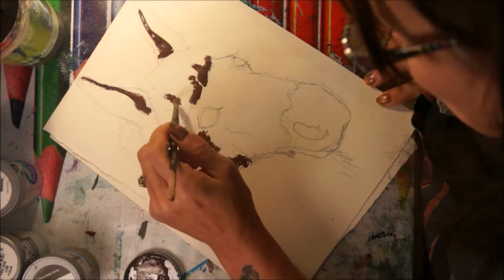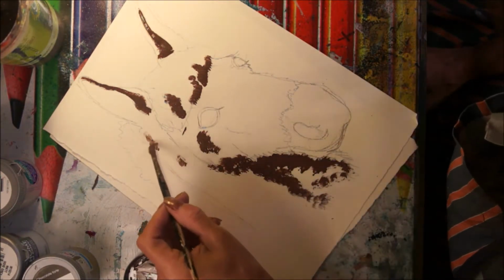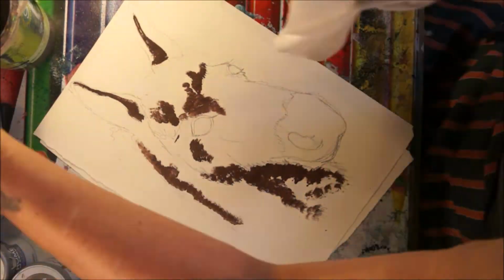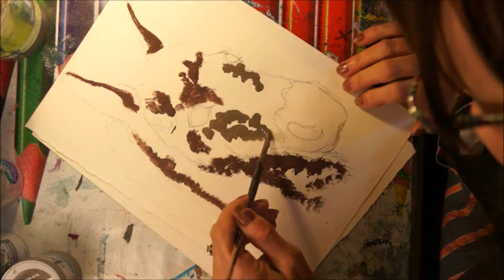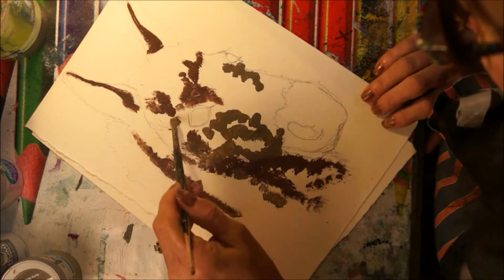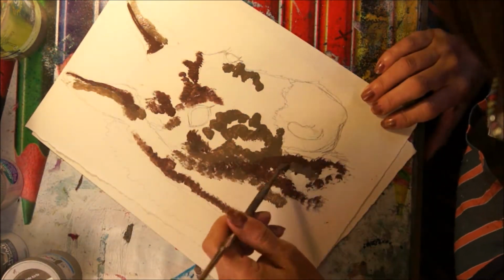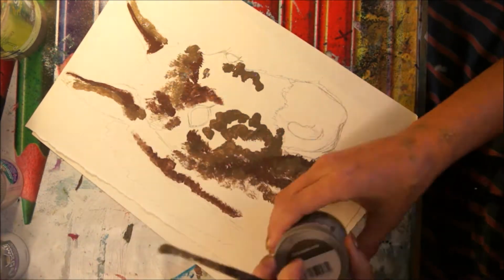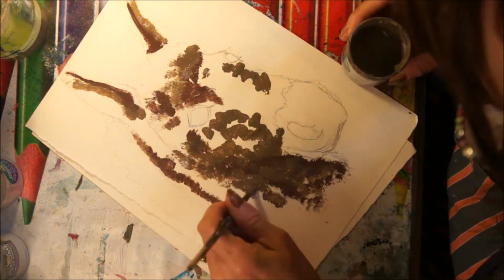So I'm just splodging it on. This is always the horrible stage. You think, God, is it going to work? And you don't really know until it starts to dry. By using an old paintbrush, it doesn't really matter if it gets ruined. Don't go using your new ones, will you? Just find an old one that's a bit misshapen. I'm just splodging it on there, casually, willy-nilly all over the place, because if you've got a dog or a cat or a horse, you know the colour of the hairs is quite varied throughout the coat.